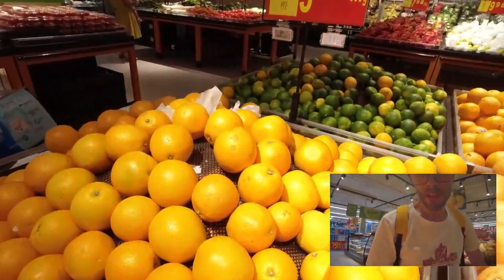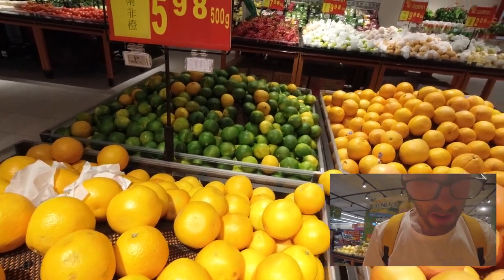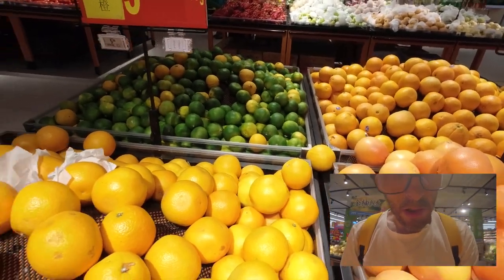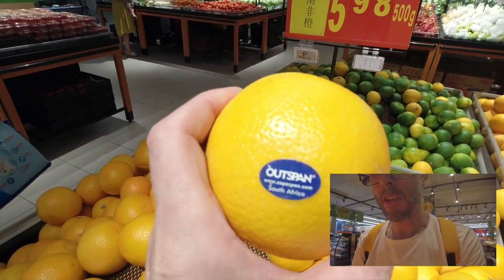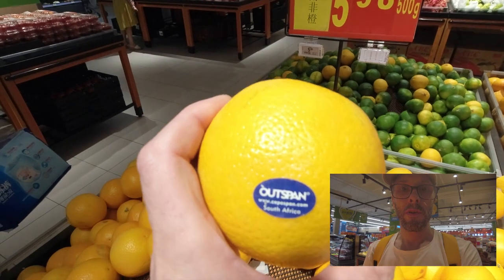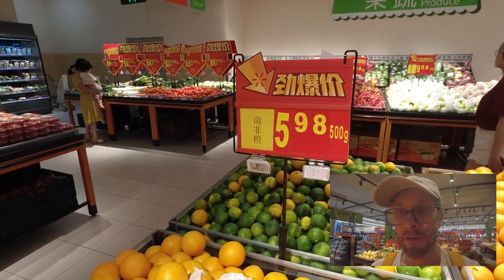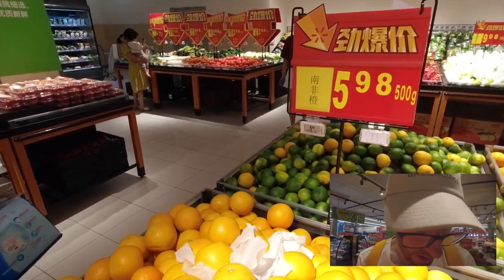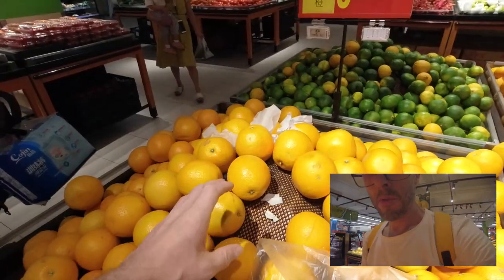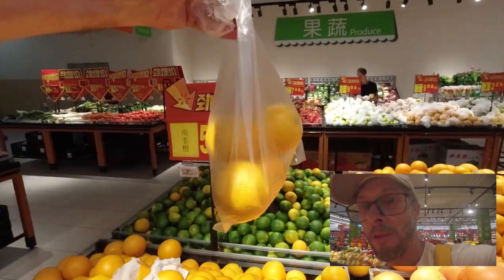And some different oranges here. It doesn't say. Oh, Outspan. It's a famous brand I know from my childhood. So these are 5.98 for 500 grams. In fact, I might get some of those as well. So those, I think. Maybe that's a nice one for oranges in the bag.